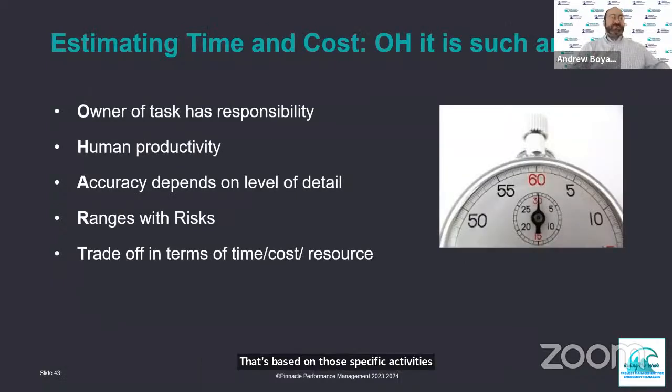In addition to those estimating methods, there's general guidance and rules that I follow, which is, again, an acronym. I would love to come up with something that sounds better than this, but it's estimating time and cost: O, it is such an art. So what does O, it is such an art stand for? O is the owner of the task has responsibility for providing the estimate. That way they have ownership over it. They're the ones who are responsible for it, rather than a project manager assigning or telling that person how much time it's going to take.